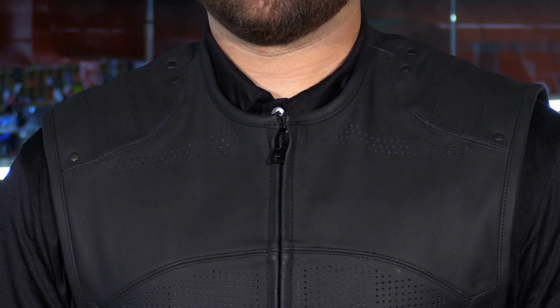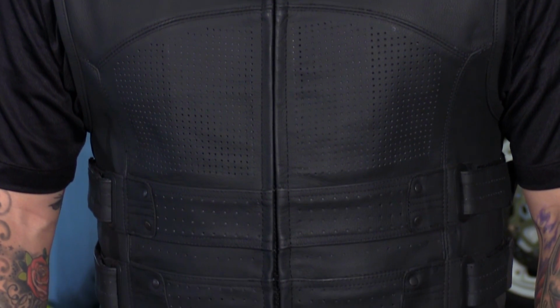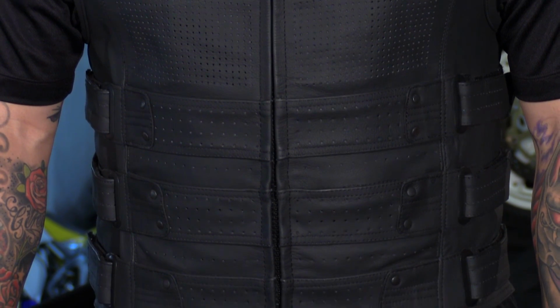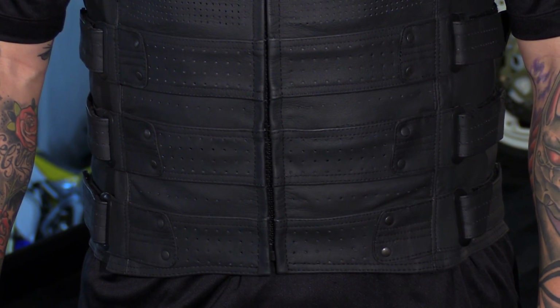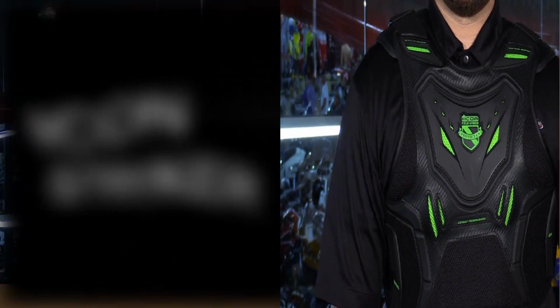So let's jump right into it, and I'm going to lead this off with talking about the protection aspect. Of course, a vest isn't going to offer as much protection as a full-on jacket would, whether it's leather or even textile. It's really just going to give you protection in your core, but with that being said, some vests offer more protection than others, so let's jump right into it.